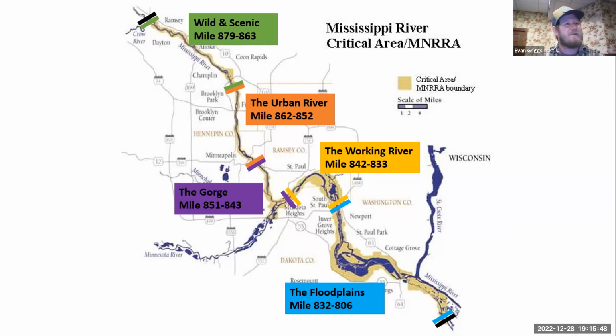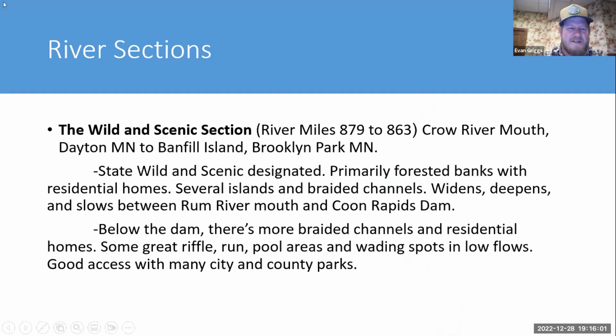Show of hands, has anyone fished this area before? Few of us. All right, couple. Nice. I can't see Zoom, but I'm sure there's some crazy folks out there. There we go. All right. So the wild and scenics.